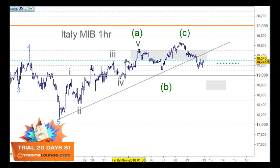In fact, the logical thing to do would be to put that here, but I don't know. I mean, that could be 5 waves in there. It's just so messy in here. I can't get my head around it. This move down here looks like 5 waves down here, but it's not.